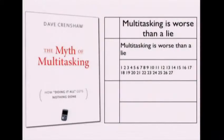Okay? But this is a short read. Dave Crenshaw talks about some of the research of multitasking and highlights it. It's very fast, but that's a little activity that I pulled from his book.